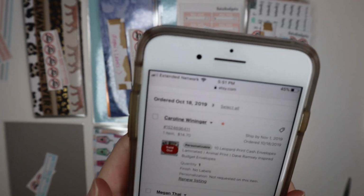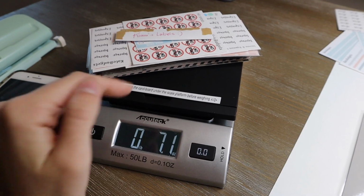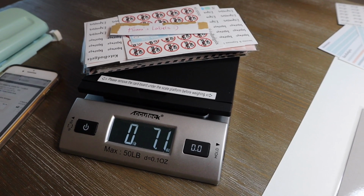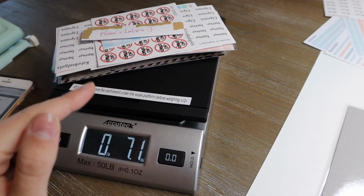So now I can actually order the labels right from my phone, which is easiest for me. And I am just waiting because I am about to order my labels, but first I need to make sure on a couple that had a few more envelopes than normal.